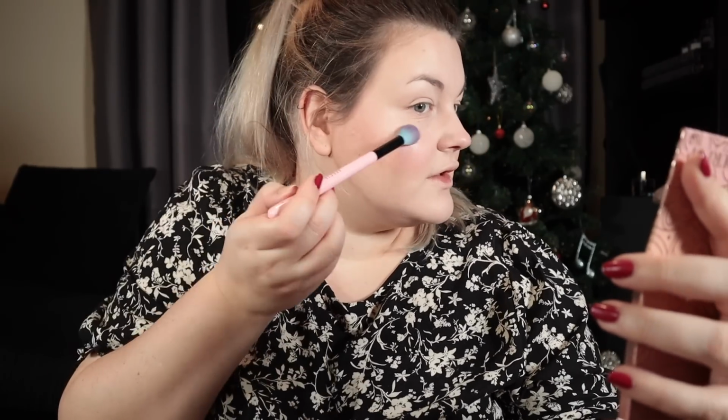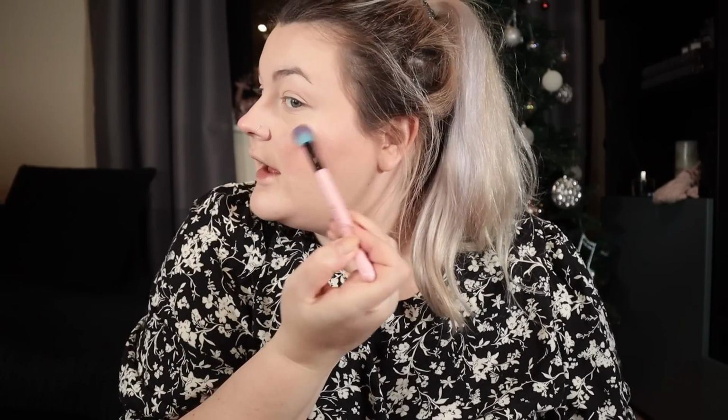No, I think it looks better with the brush. I think it does look better with the brush. There we go, we're building it up now. It does have some glitter particles in it, but I find if I sort of buff it into the skin, the glitter kind of buffs away a bit and you can make it more of a sort of glowy.